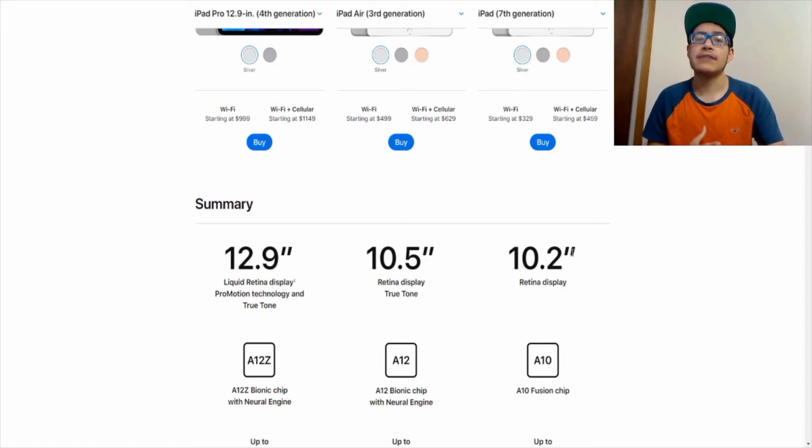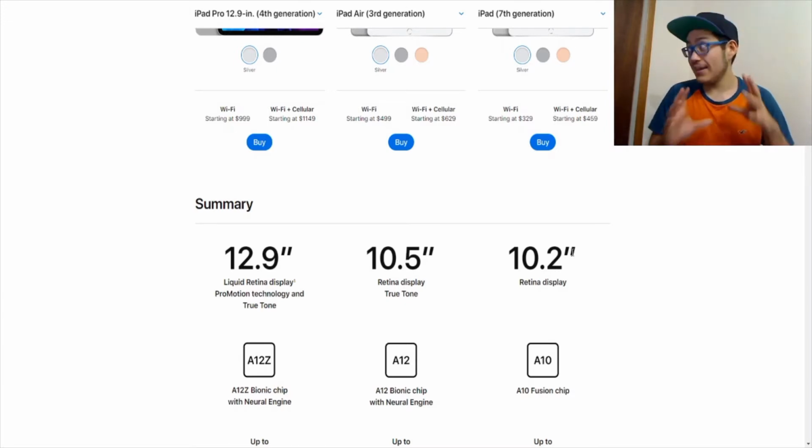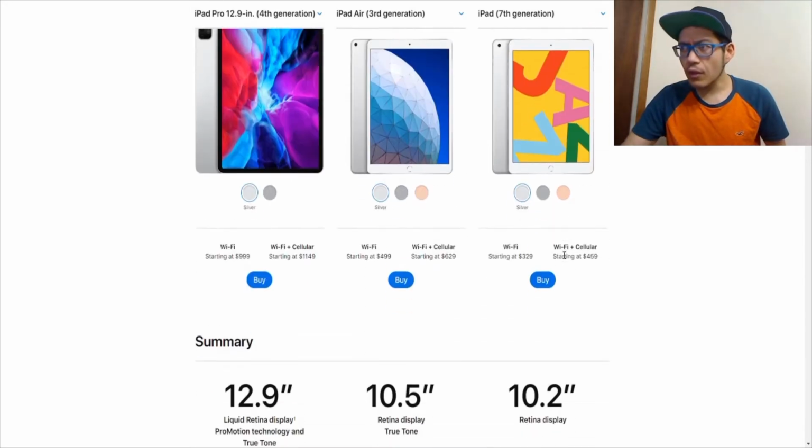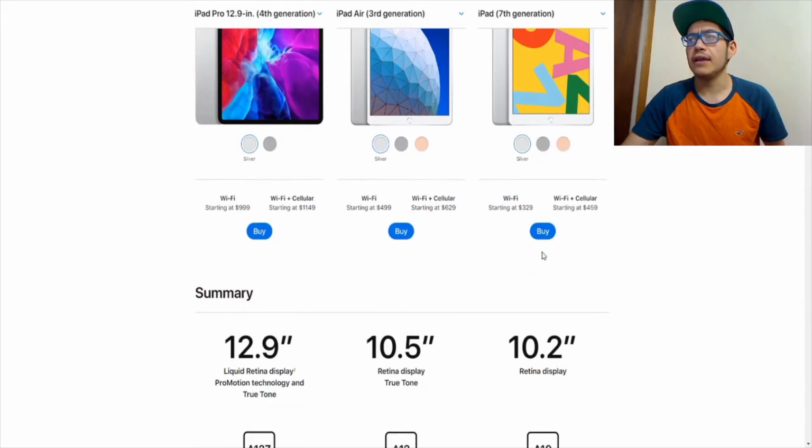Now that all the iPads do support the Apple Pencil, you may want to do things like drawing, take notes, and things like that. So it's always nice to see that these screens keep getting bigger. Even if it's only a couple of inches, it's still nice to get a bigger screen, of course, which is actually nice.